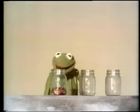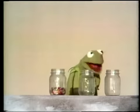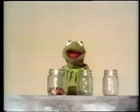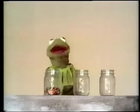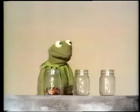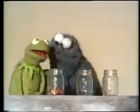Okay, let's see. We can still do it, by golly, we can still do it. We have 2 empty jelly bean jars here, but we can still use the word most, because now this jar here has the most jelly beans in it. See? 2 empty jars, but this jar here now has the most jelly beans.